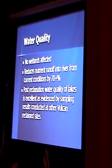Wetlands. Water quality, not affected. We will have a 70% reduction in nutrient runoff from the existing agricultural operations, and we've submitted information that shows that post-mining reclamation and water quality is exemplary.